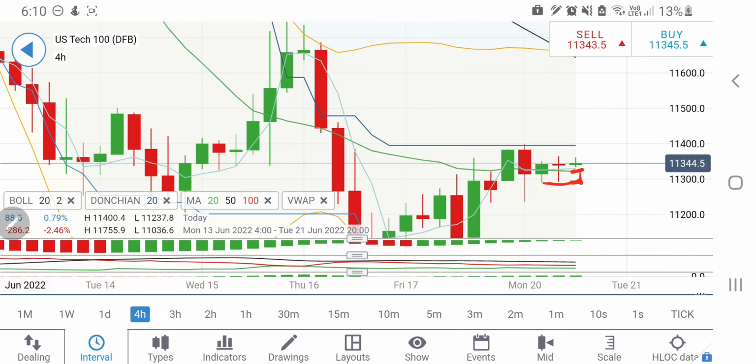Very strong support at around the 11290-300 zone. See, two candles are getting the support there. Below 11290 we can see a further break, then 11250 will come into picture, and below that, yes, it is going to drop more if it continues to trade in this fashion.